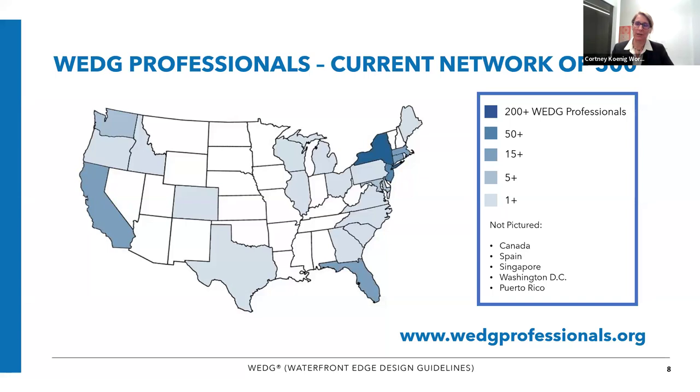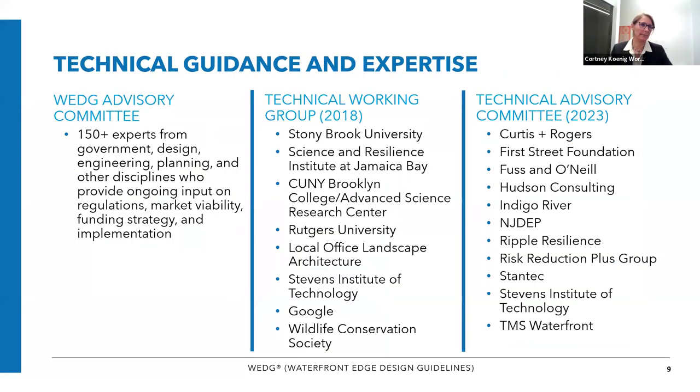And one thing that's really important to point out, which I mentioned before, is that just last year, the WEDG standard was updated to move from just a strictly coastal standard to a freshwater systems and coastal standard. So now lakes and rivers and streams, where projects are located, can also go through the WEDG verification program. All right, let's go to the next slide.